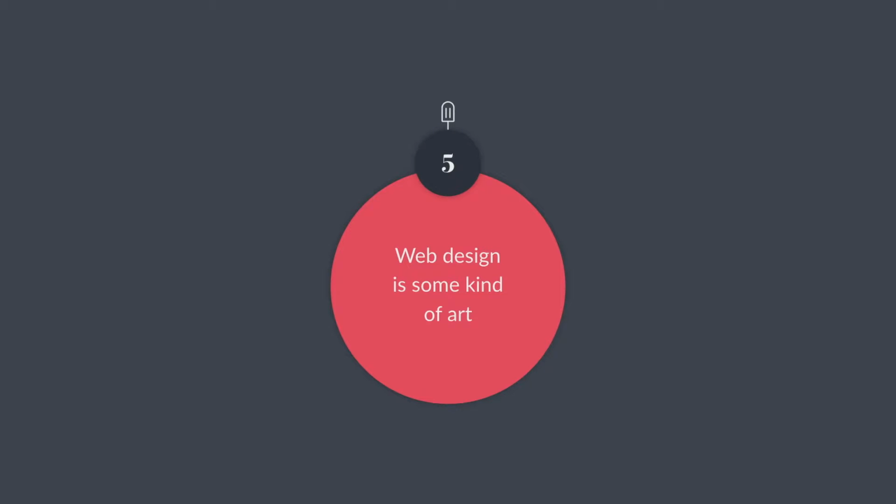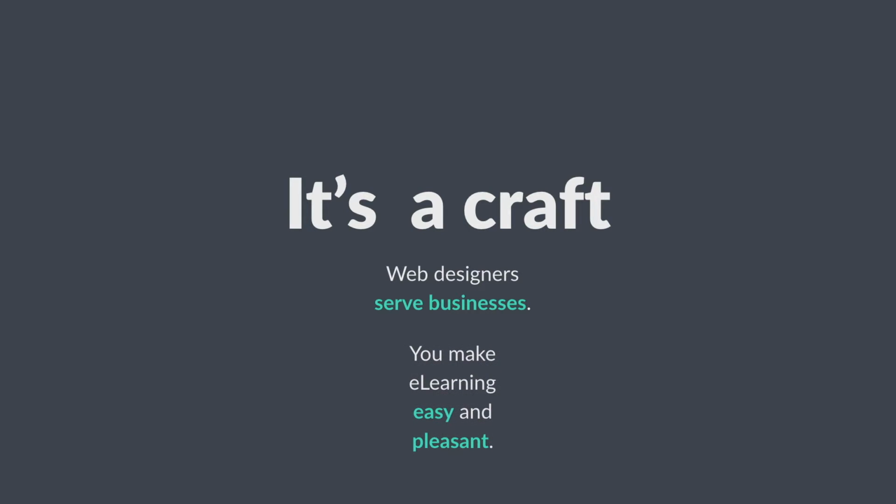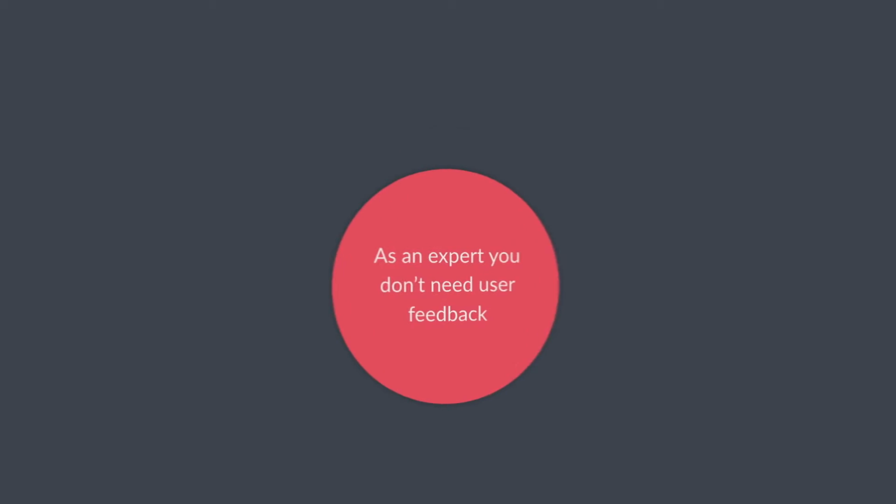What about this? Myth 5. Web design is some kind of art. We can't answer with a big enough no here. Web design is a craft. Totally different thing. Web designers are supposed to serve a business need in the best way that they can. Your job as an e-learning portal designer is not to express yourself. It is to make the page easy and pleasant.